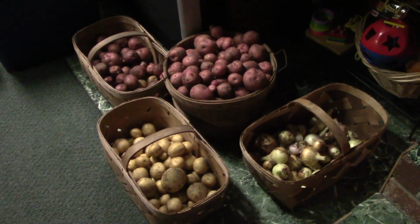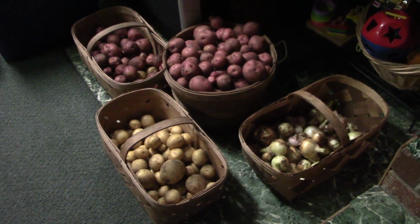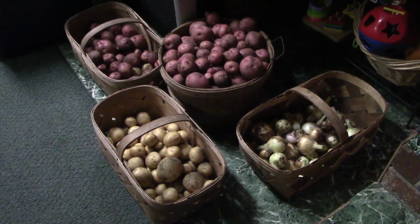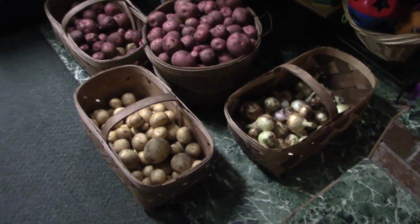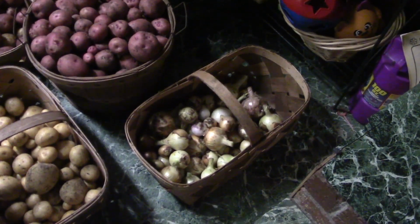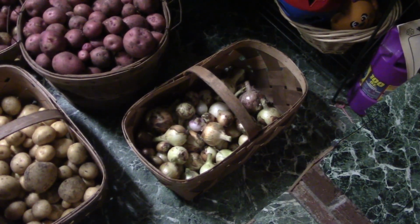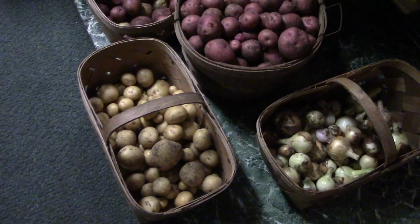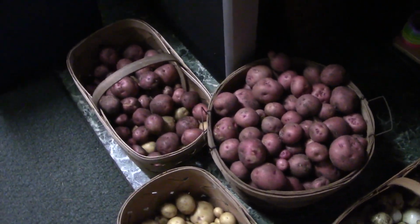This is Thursday, May the 23rd, 2024, and this is our potato and onion crop. We went ahead and dug everything. So we got some onions. Well, there's some onions left in the regular garden that we didn't pull, but that's the main ones. Then we got white potatoes, and then the rest is red potatoes.